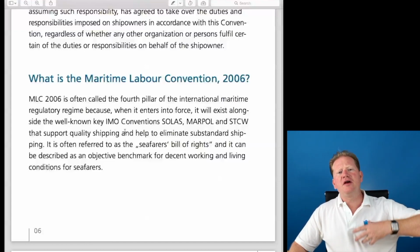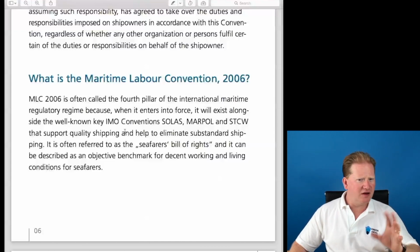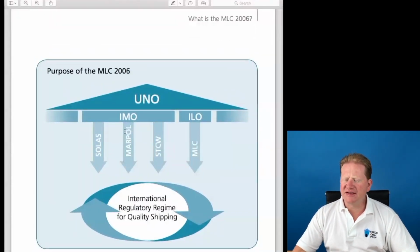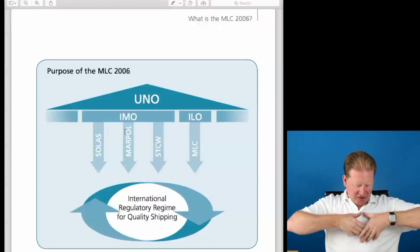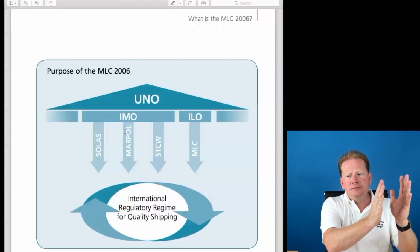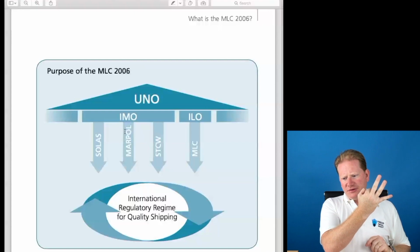MLC makes sure that all seafarers have got the same amount of time off. Do you kind of see where it's coming from? This I like. This is a fantastic diagram. It really explains it. You've got the United Nations organization. So that's the UN. That's the guys with blue on with all the critical bits. Then underneath that you have the IMO, with SOLAS, MARPOL and STCW conventions.